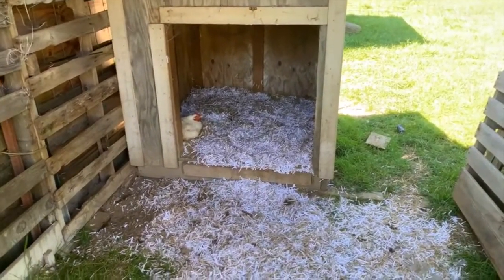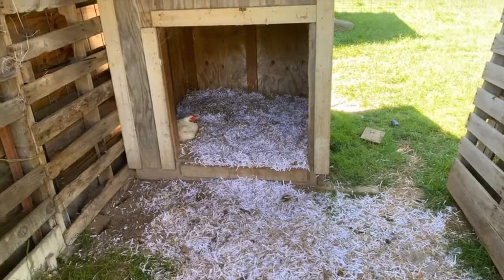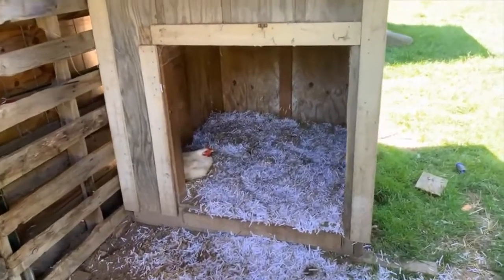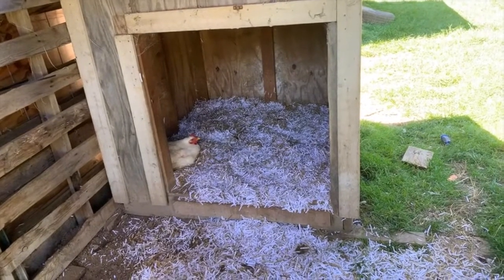So instead of fighting against her, I'm going to fight for her. I'm going to fight with her. And that's how you have amazing things happen. Again, it's all about redundancy, redundancy, redundancy. It's easy for me to go in there, grab the eggs, put the eggs in an incubator, hatch them out, and go about my day. In fact, that's what I do.